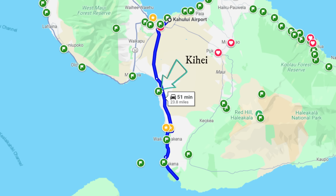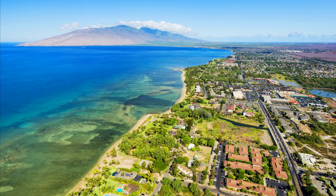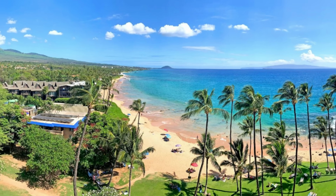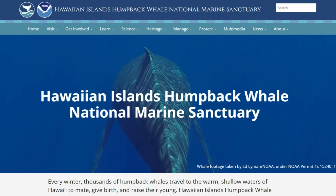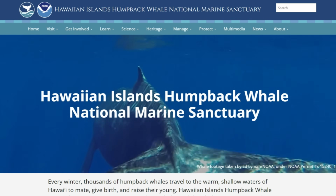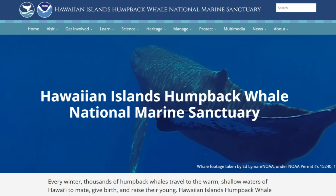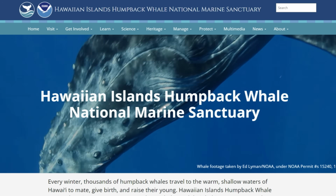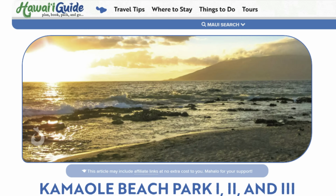First up here is Kihei Town. It's perhaps the most laid-back town on this side of the island, and it consists of mostly condo and VRBO rental options. The Hawaiian Islands Humpback Whale National Marine Sanctuary Visitor Center is here. But why did they have to make the name so long? They make up for it though, as it's free to visit this place, and it's particularly worth it during the whale viewing season. There's also a decent set of beaches here called Kamaole 1, 2, and 3.